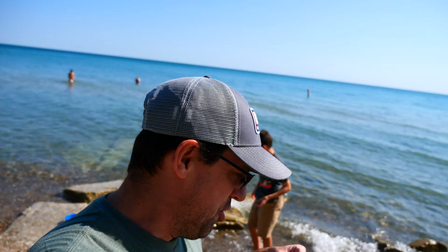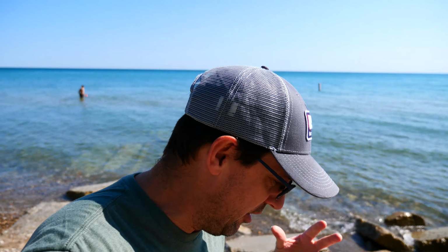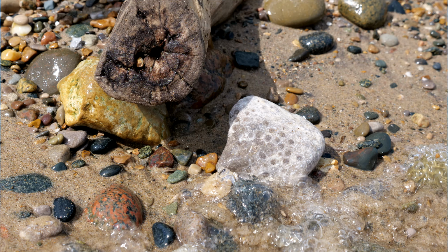So for those of you that don't know, Michigan is a peninsula. We are surrounded by what are known as the Great Lakes. And throughout the Great Lakes, there is such a wonderful diversity of stones, gemstones, and fossils. There are fossils that are saltwater sea coral out here in the middle of Michigan, and they make up a lot of the rock formations that we find along many of the Great Lakes. One of the most popular ones is called the Petoskey Stone, which is actually just a fossilized coral.